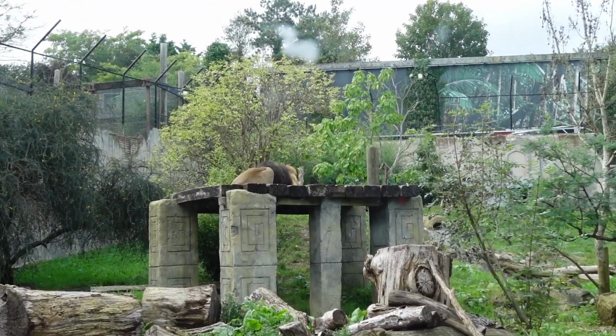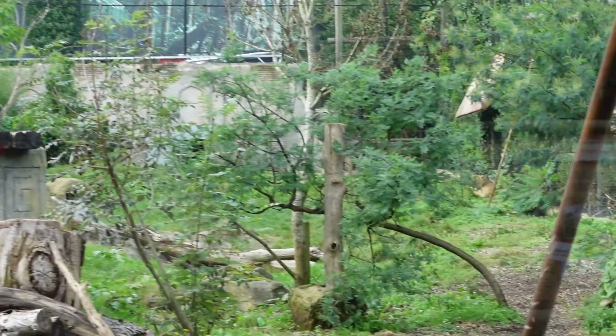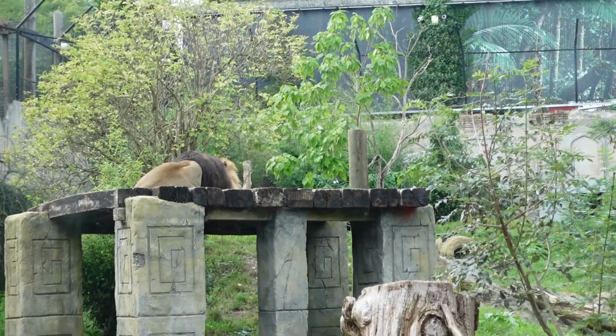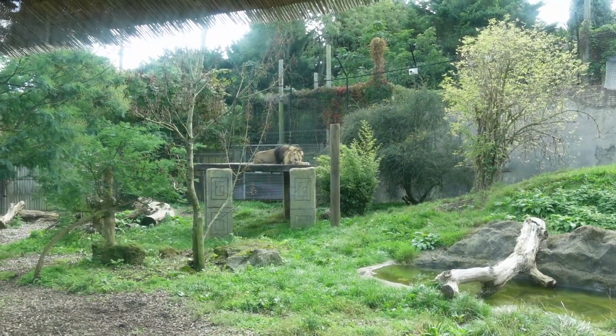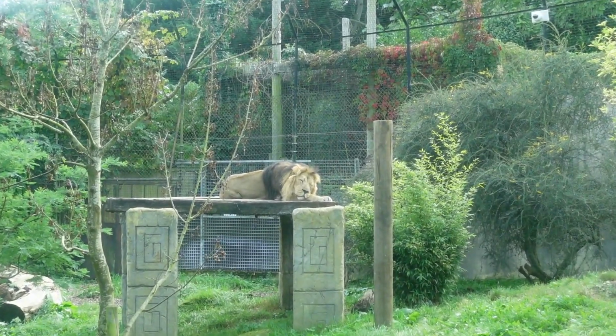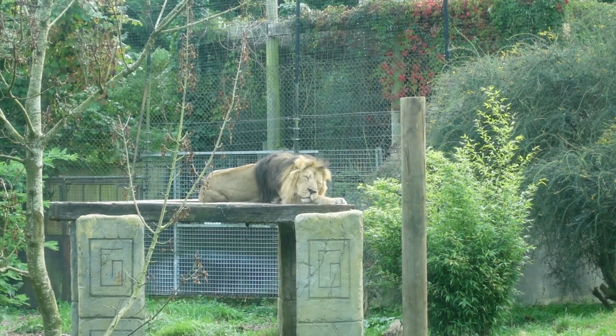See a lion on the top of there. There's one down there. Can you see the female one? Oh yeah? Just hide in there. There's one down there. Oh, there. Let's come round to the other side and get a better view of the lion there. Fast asleep.